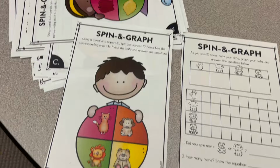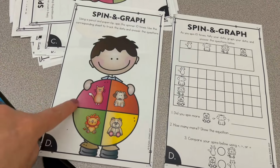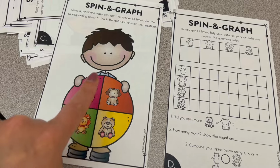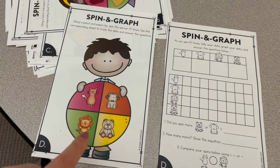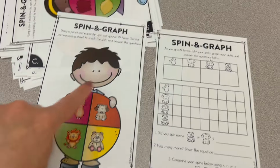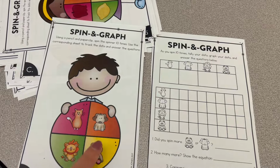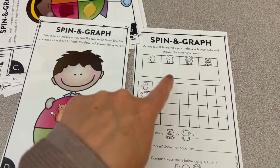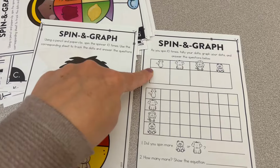I'm just gonna randomly pass them out to pairs and they'll have different ones than they did yesterday. So in this category, they have four different animals. Basically, they'll take a spinner. They spin it 10 times. So each person and their partner, they'll spin. Whatever they land on, they will make a tally. And then the next person goes spin, tally, spin, tally. They keep going until they have 10 tally marks here.